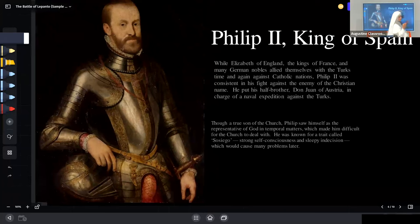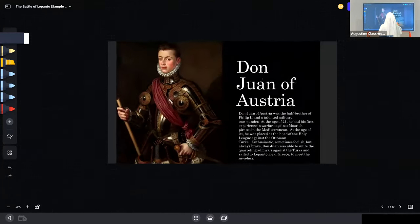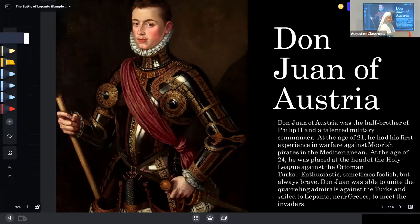Right now, we've jumped into character analysis. We've looked at Philip II of Spain, but it mentions that he's not the head of the Holy League. His brother is Don Juan of Austria. Take a look at him. What's your first impression of him? Just looking at this picture, how old do you think he is? Let's see, Miss Connolly.